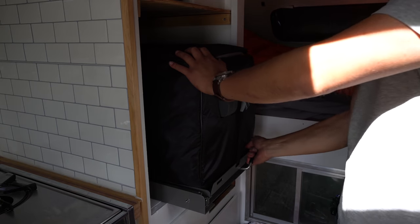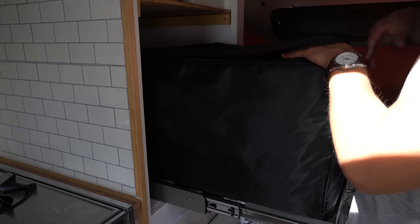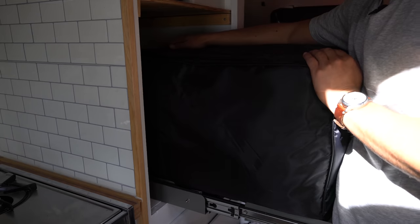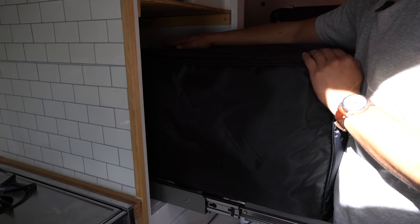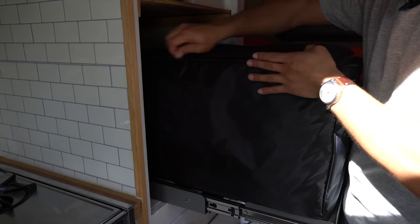Over here, this is my fridge. It is an Iceco. Iceco is the company. I think it's a JP30, I believe. And it's kind of a small fridge, but when I'm just traveling solo like this, I think it holds more than enough food. I've got a case on it. This is just an insulating case to help keep things cool.